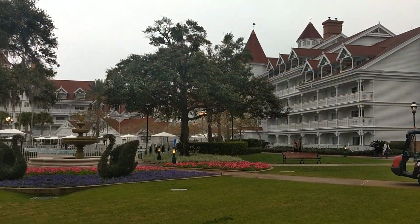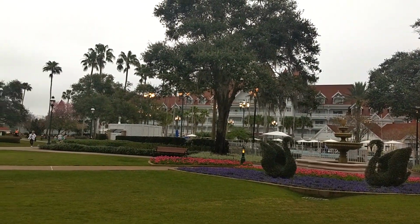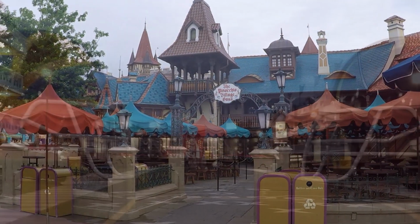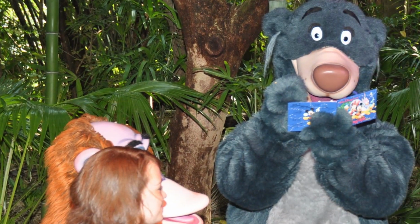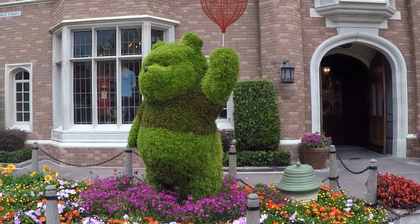Little ones in your group may appreciate some small activity packs or dollar store toys for downtime waiting for meal reservations or for shows to start. Pennies for the pressed penny machine if anyone in your group is a fan of those. And don't forget the autograph book and pin if you'll be seeking out your favorite characters.